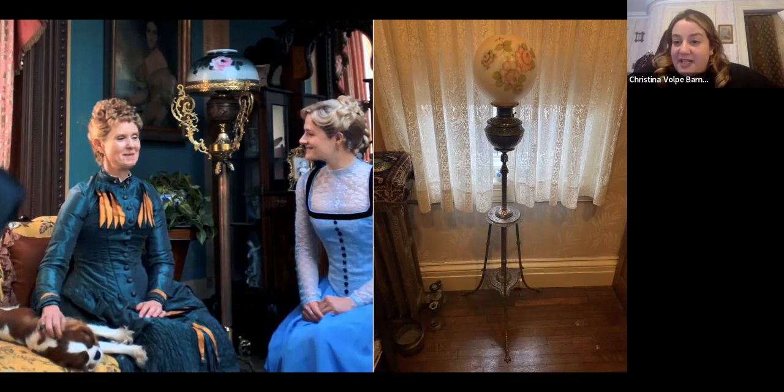But I think it's just fantastic because we do have countless oil lamps here in the museum, and gas burning lamps that are just beautiful. The whole house at one point was gas lit, all of which have since been converted to electric.